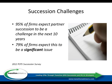In those surveys, we found that 95% of the firms that responded to the PCPS survey expect that partner succession will be a challenge in their firm in the next 10 years. And almost 80% of those firms expect that this is going to be a significant issue, meaning probably that it could threaten the future of the firm.